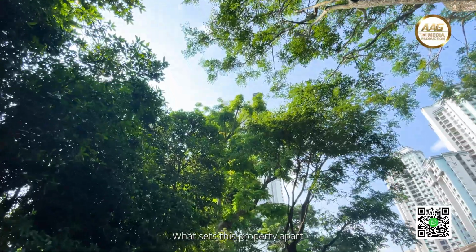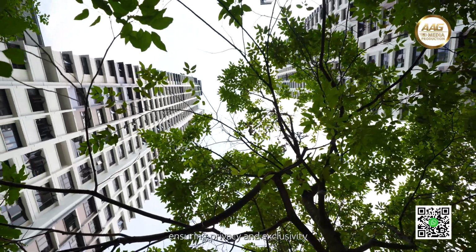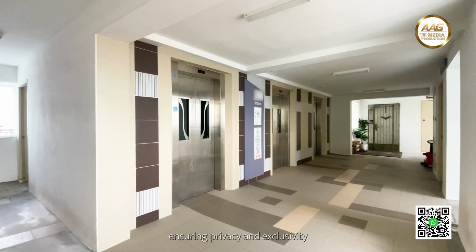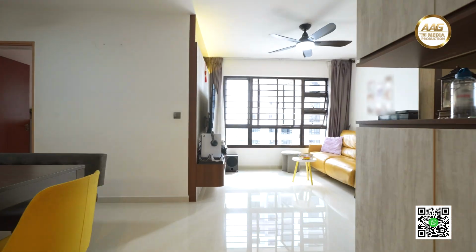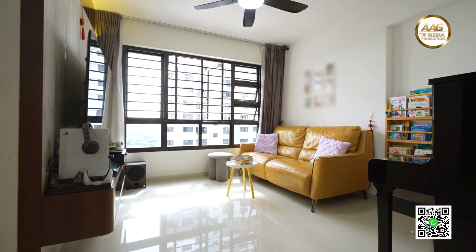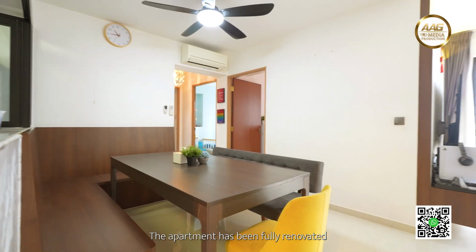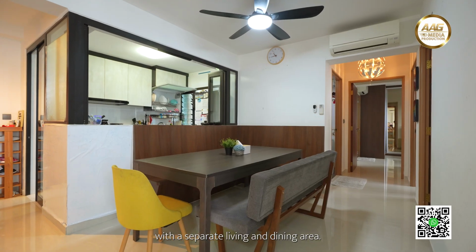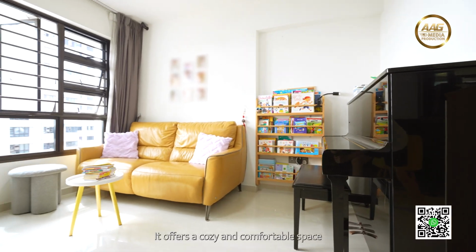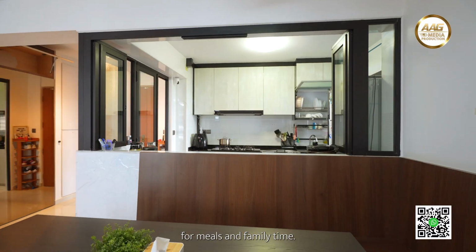What sets this property apart is that there are only 4 units per level, ensuring privacy and exclusivity for you and your family. The apartment has been fully renovated with a separate living and dining area. It offers a cozy and comfortable space for meals and family time.